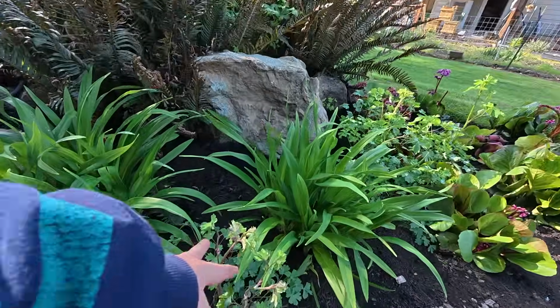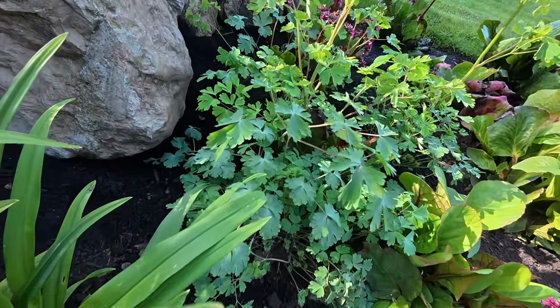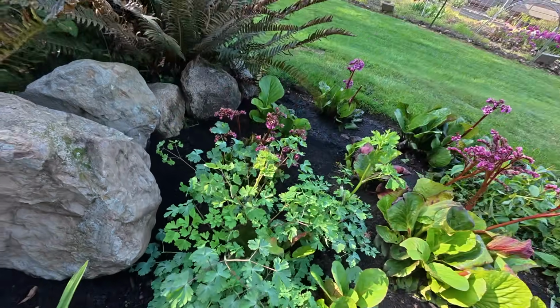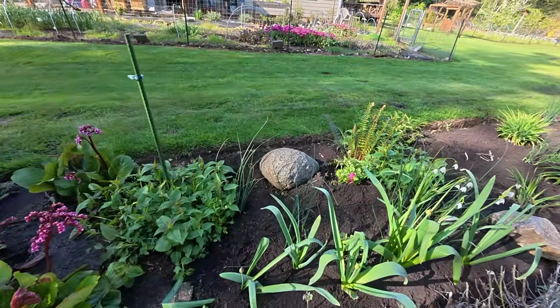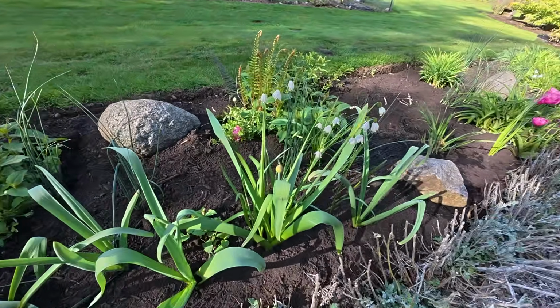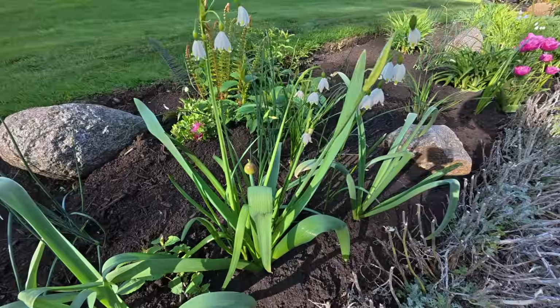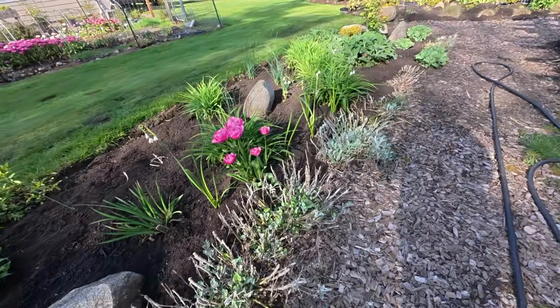This is a columbine that we grew from seed last year. They're looking pretty happy, pretty healthy. And then more Virginia all the way around. That's a bee balm. A bunch of alliums. I'm excited to see how all the alliums do. See that guy? Finally got around to cutting back most of the Dusty Miller.